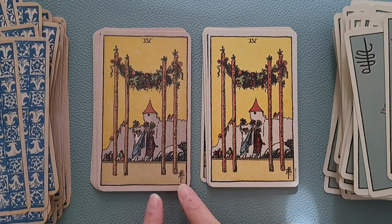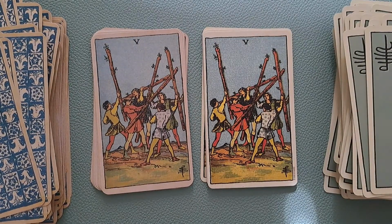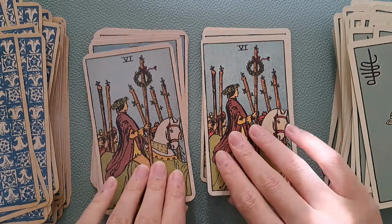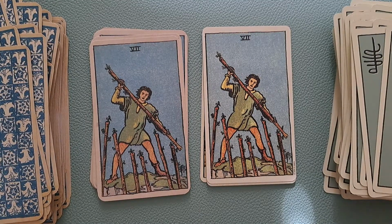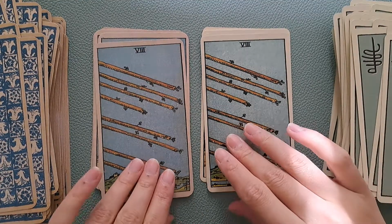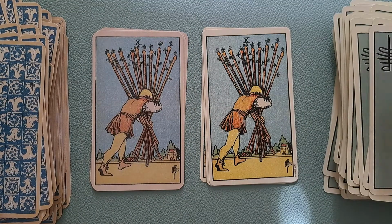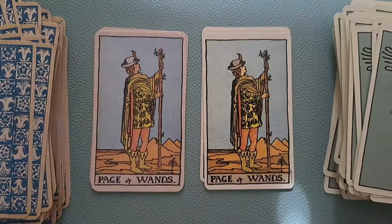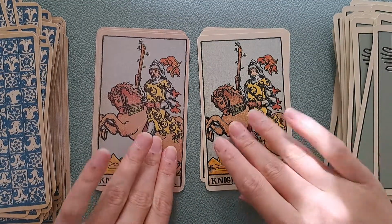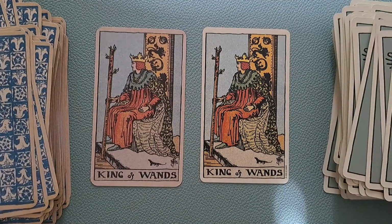And I forgot to mention, but this has no copyright on the front, which is a big plus. And the last card, the King of Wands.